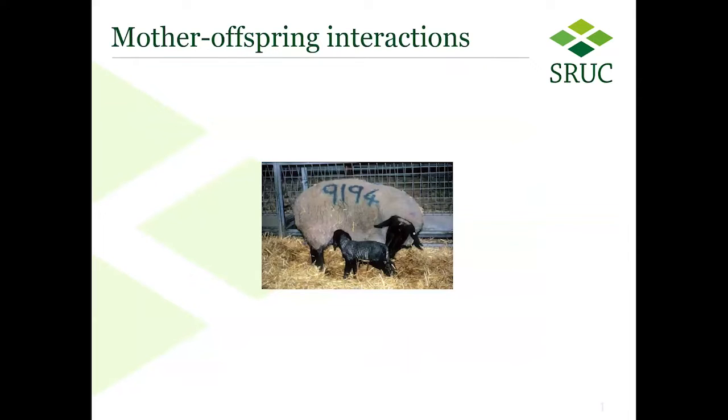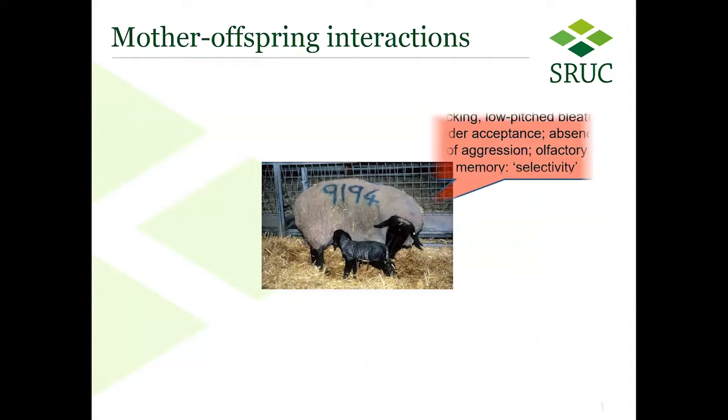So when we think about what the animals might need to achieve, or the behaviors they need to carry out to achieve that, from the mother's side we look at some of the different behaviors that the mother does, particularly around licking, making those low pitch bleats or rumbles, allowing the lamb to come to the udder, and not being aggressive towards her offspring. Those are all part of how she forms a memory for the smell of her own lamb. And that's an important part of the bond.